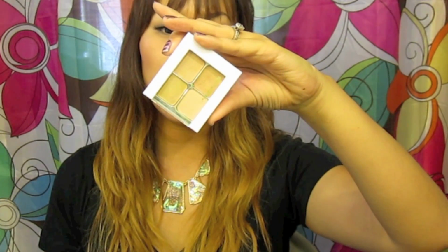So there's that. And then this is the last one. I had seen so many good reviews on the Sonia Kashuk concealer palette, and I was just like, I don't need another concealer. How much better could it really be? So anyways, the other day I had two coupons, a Sonia Kashuk coupon and a Target Any Cosmetic coupon. So I got this for like $5. I think the original price is like $11.